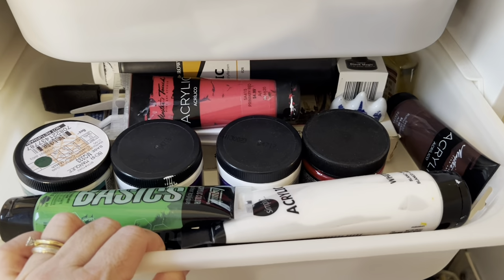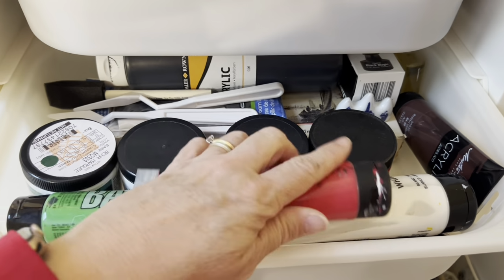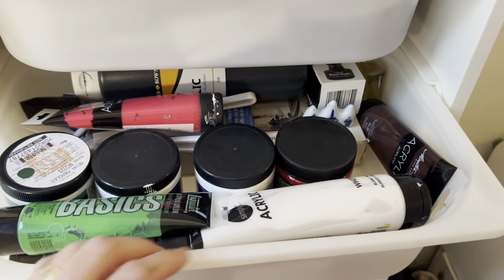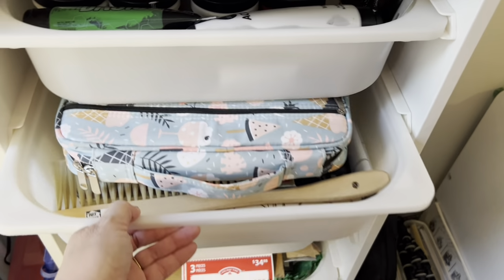In here, I just have some acrylic paint. I have some ink and I have my old oil paints. And for some reason, the movers, every time they say, no, we can't take them. I'm like, guys, it's just oil paint. And I've had them since I was 11. They're coming with us. And they're like, oh, okay, fine.